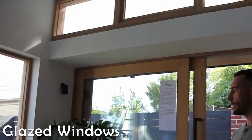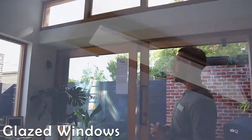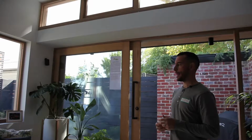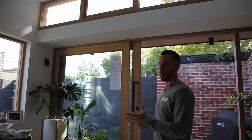Glazing is super important with a sustainable house. We've got double glazed, argon-filled, low-E glass units on all of these. There's lots of options out there, and a lot of it's a personal choice as well. For us, we are weighing up cost, performance, and upkeep. We love the aesthetics of the timber, but the reason we really went with the timber was the performance.